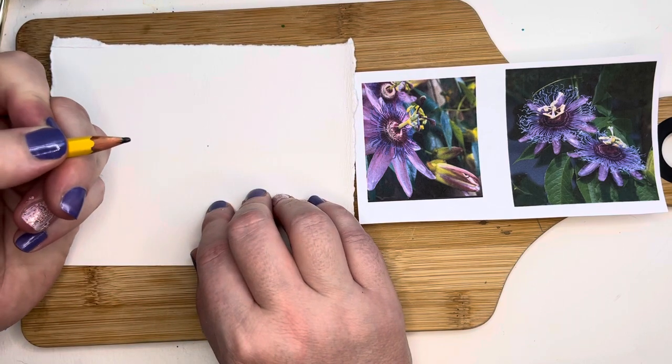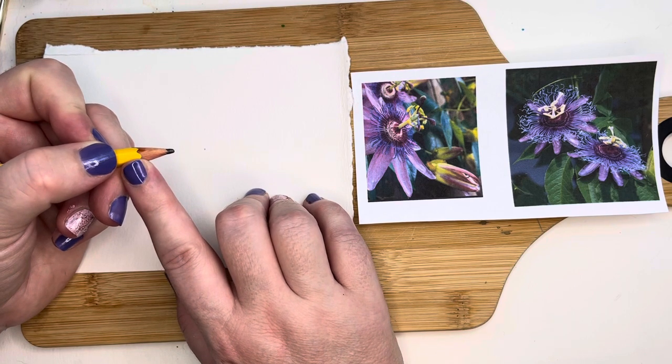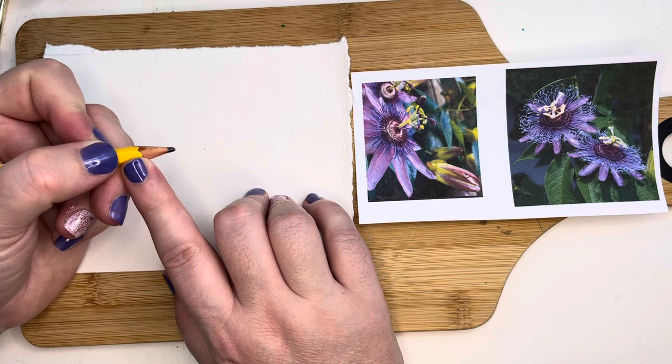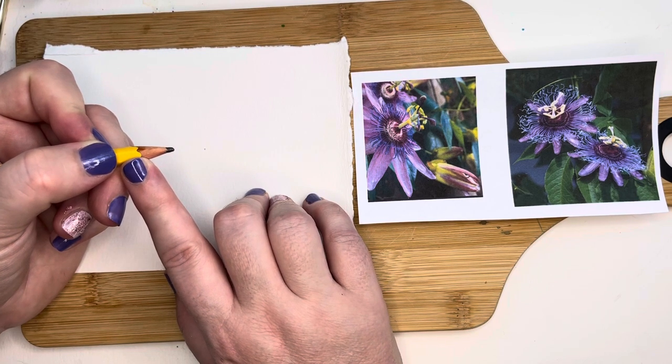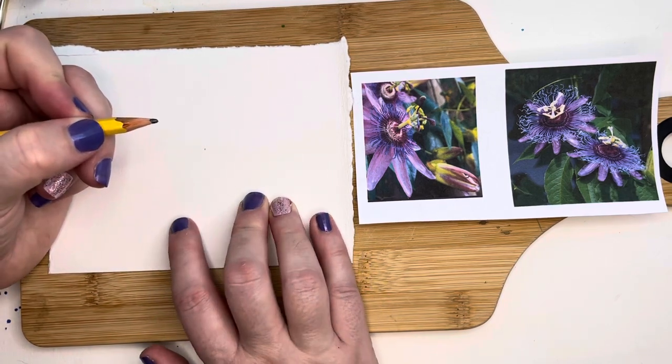If you're joining me for the first time today, when I make my pencil marks in this class, I make them dark so that you can see them all the way across the internet. When you are doing your drawings, please do very light pencil marks so it doesn't interfere with the beauty of your painting. These are really just for an outline so you know where you're going to set everything.